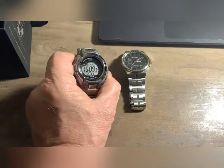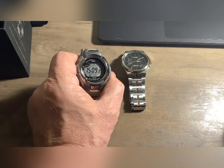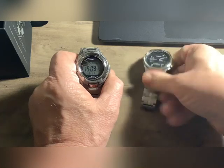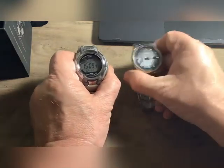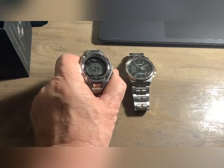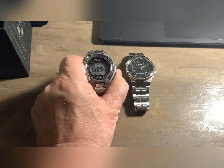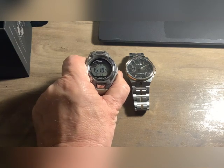But okay, it's an option as you're collecting. Radio-controlled watches will generally be a little bit more, but if you shop around, you can find them on sale. Casio makes quite a few. I almost bought a Seiko, but the Seikos, their radio-controlled watches, all have horrible reviews. So I'm kind of shying away from the Seikos. Maybe if I find a deal on one, I'll pick it up. But I've been kind of backing off from the Seiko radio controls.